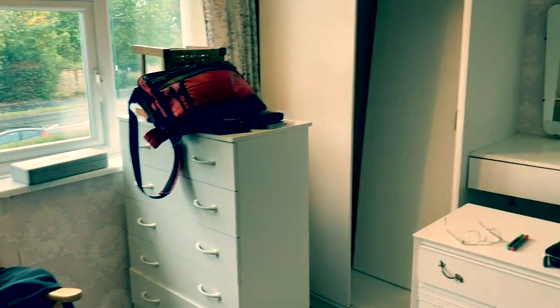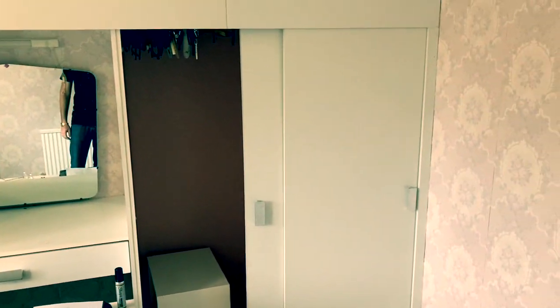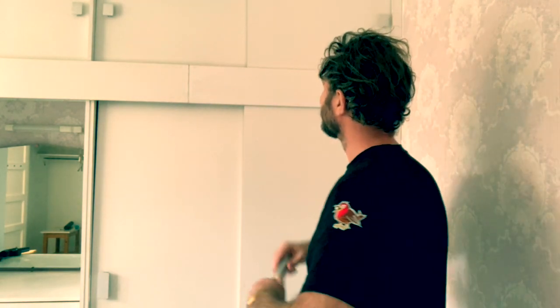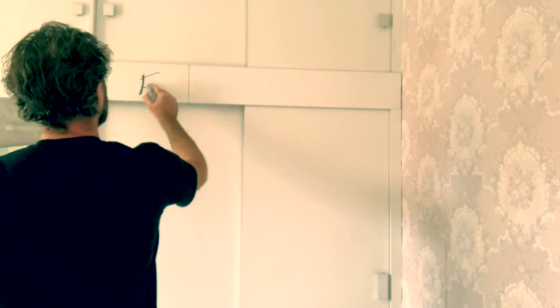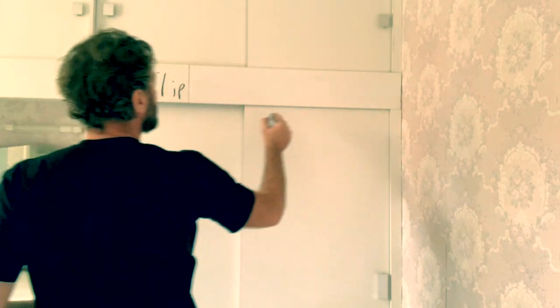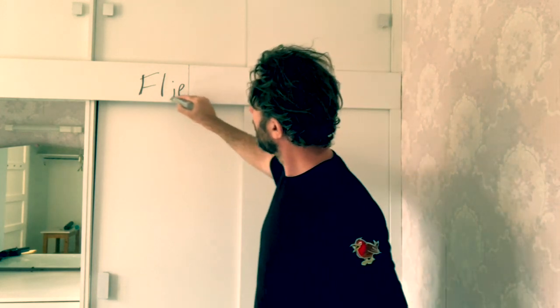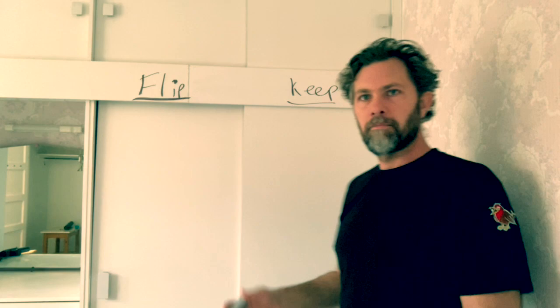And then to this is the bigger bedroom. I kind of set myself up in here because I found myself a whiteboard. So let's use the whiteboard. So I think this is going to work well. Whiteboard. Flip. Keep. We can run through the numbers.